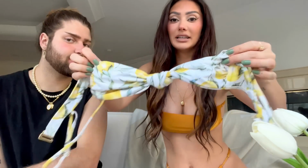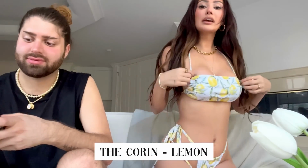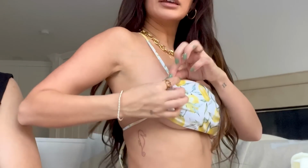I also have a fun lemon print. We have the lemon in all the new bikinis as well, the Corinne and the Gabby. So this is the Corinne in lemon with the adjustable side part here and the lemon bottoms. Love the lemon print so much. I did it in so many of my swim. I just have literally so many bikinis. I feel like I would be here for like 45 minutes if I wanted to show all of them.